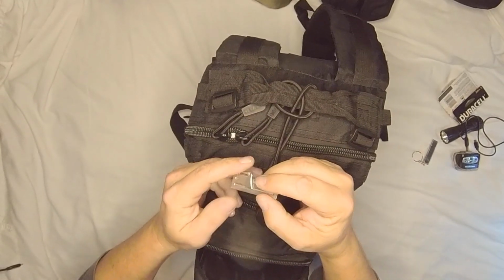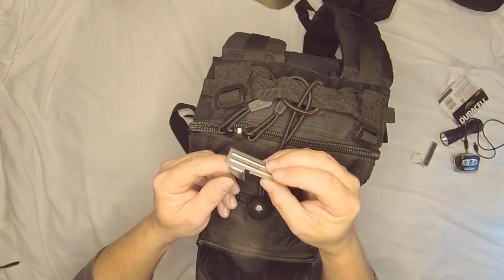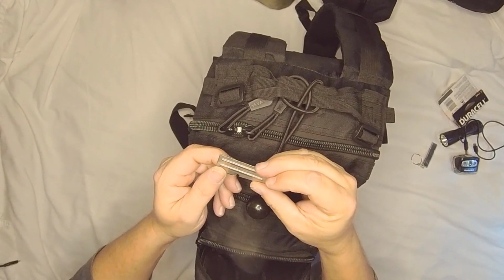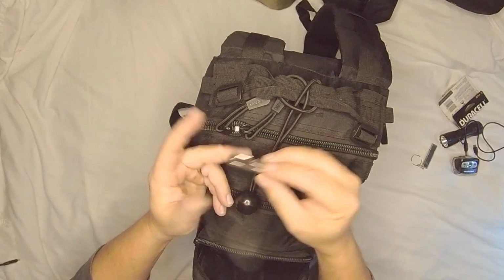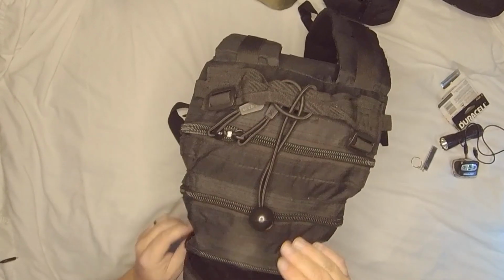And you may know what this is. This is, of course, a can opener. Military can opener, right? That stays there. It's a just in case, right? Never know. And that's it for that little front pouch right there.